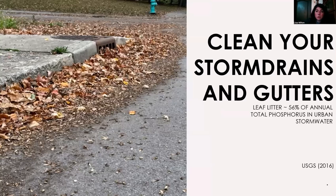So it's really critical to clean your storm drains and your gutters. A USGS study in 2016 found that up to 56% of the annual phosphorus in urban stormwater was due to organic matter decomposition in storm drains. They found that 56% of that could be accounted for if they just swept the streets, or it was 56% to 16%. So it has a huge impact on the urban stormwater nutrient loading just to clean the streets and to clean the gutters. So we can all take part and clean the storm sewers in front of our houses and clean our gutters and reduce that phosphorus loading, which then causes all kinds of algae bloom issues and issues to our aquatic systems.